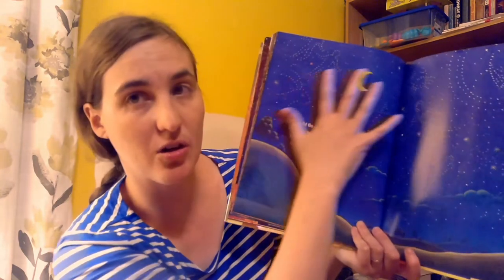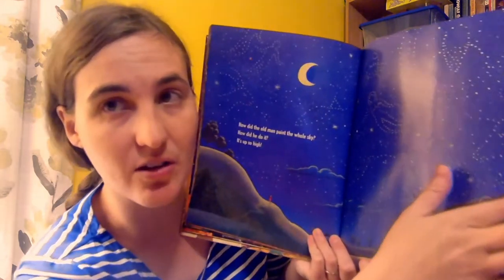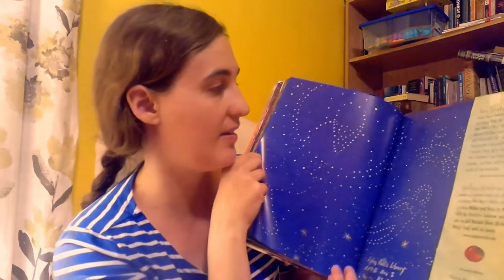There's also stars. You can see the pictures in the stars. There's been a lot of cave paintings found. Isn't that cool that people used to paint all their stories in caves?